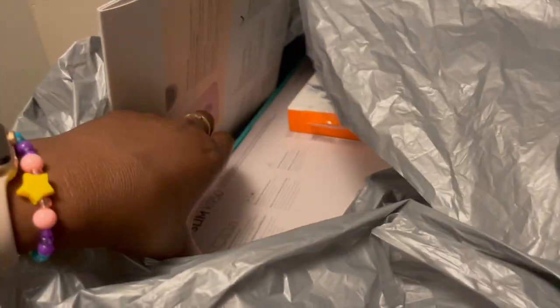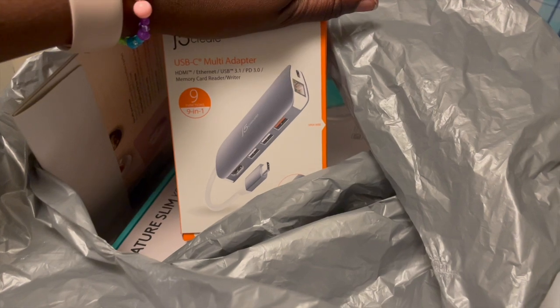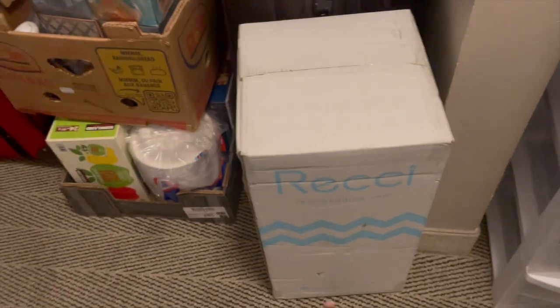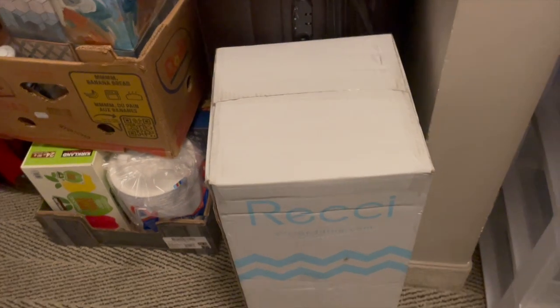And here we got a mouse pad that's pink, a little mouse that's pink, and then a keyboard that's white. I don't feel like flipping it over, but it's really cute. And this is a little adapter for my MacBook so that I can have more USB space, basically. This is a mattress topper that I got off my registry, actually. I don't remember which one it was, but it was a mattress topper off my registry.